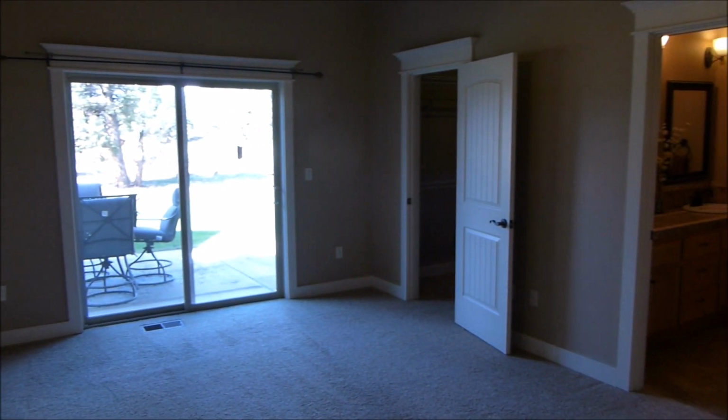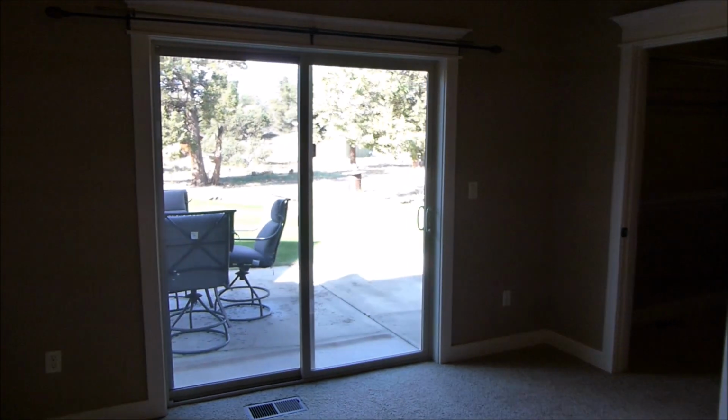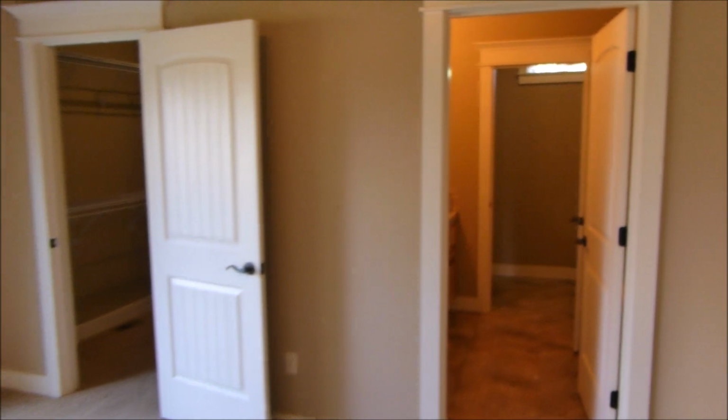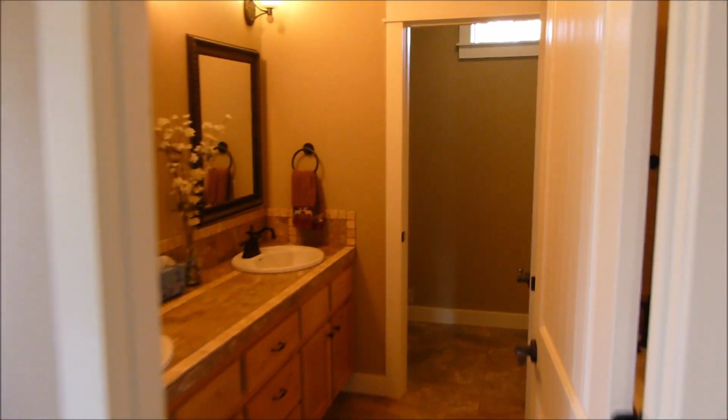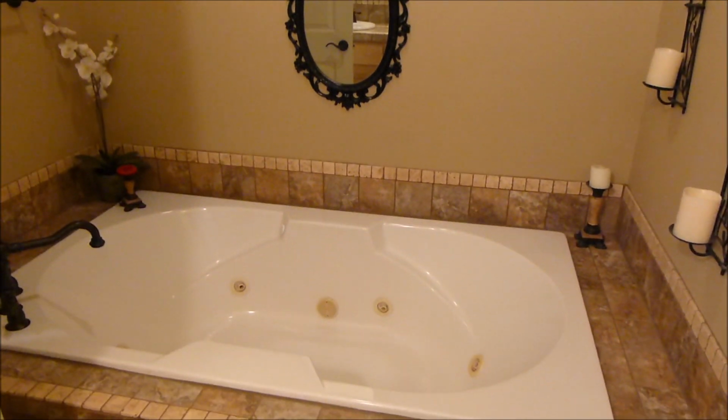The home is a main floor master layout with 2 guest bedrooms and the bonus up. The master has its own private slider to the back patio. The bathroom is an awesome layout with a large double vanity that's tiled, tile flooring, a very generous jetted soaker tub. And then a separately enclosed shower. And the toilet.